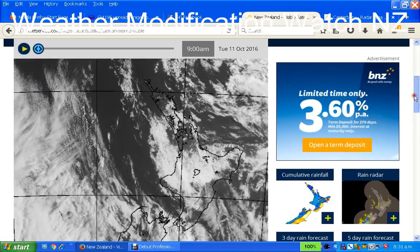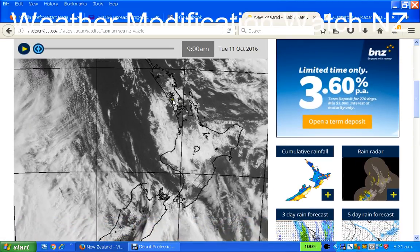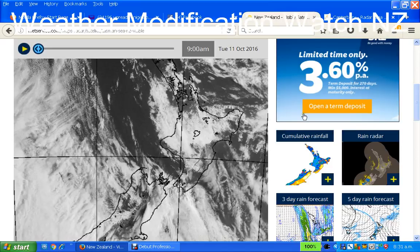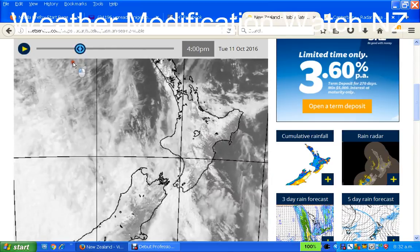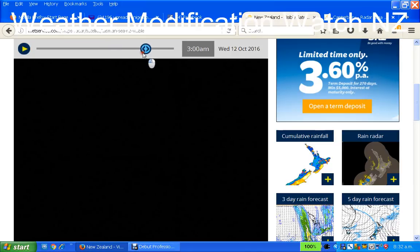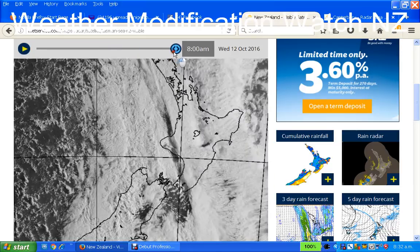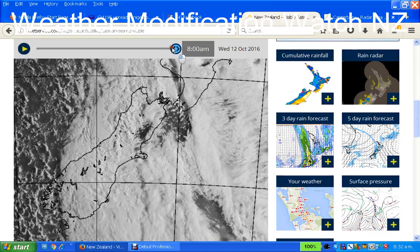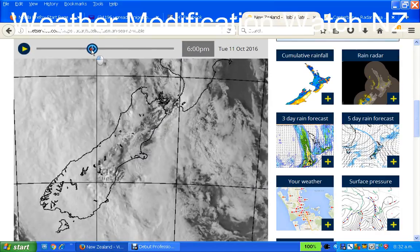I guess one thing that was obvious on this map this morning, and this is the visible satellite image, there was a couple of things here. One is this triangle over here, over the east coast of the North Island. It's not there this morning. There was something else I was going to show, I'm sure. Let's have a look back here.